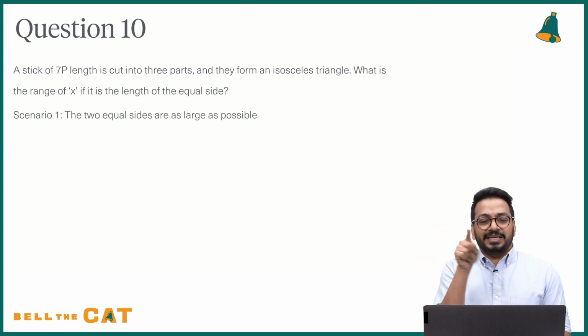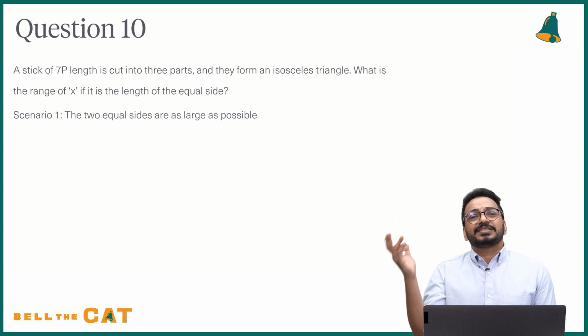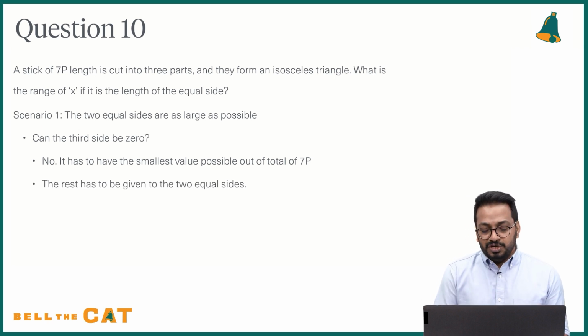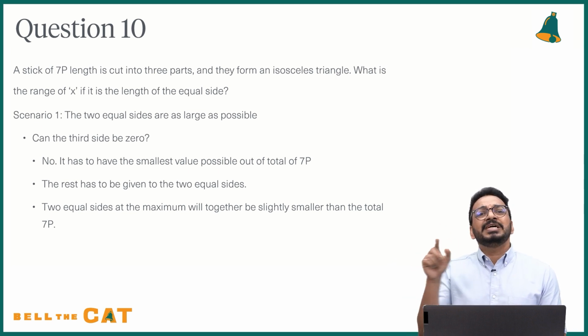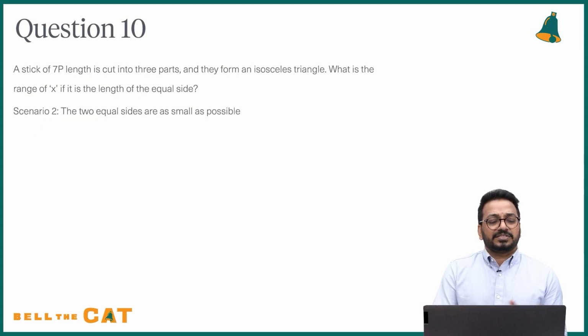They're saying x and x. Equal side is x. So one side will be how much? The maximum value will be slightly less than the total length, slightly less than 7p by 2. Can the third side be 0? No. It has to have the smallest possible value out of 7p. The rest has to be given to the 2 equal sides. The 2 equal sides at the maximum together will be slightly smaller than the total. So 2x is slightly less than 7p, x is slightly less than 7p by 2. At the maximum end, it is slightly less than 7p by 2. So you have this.